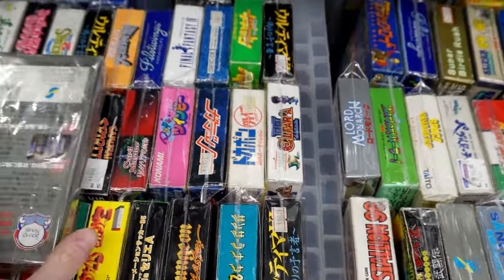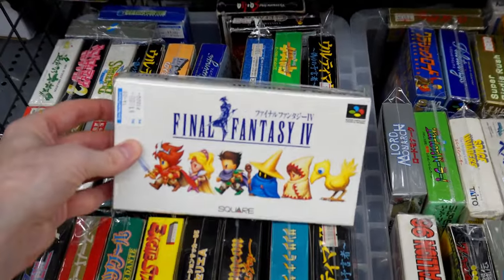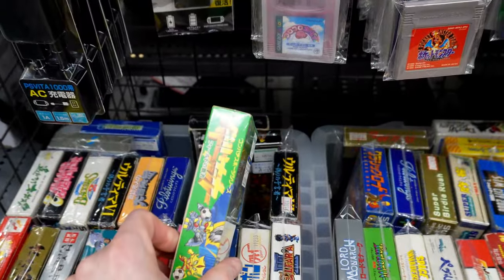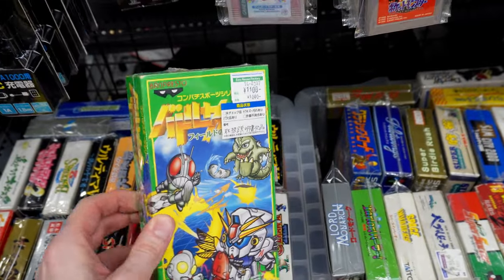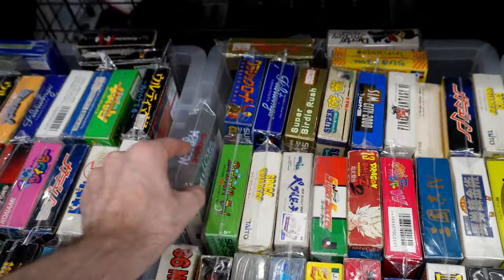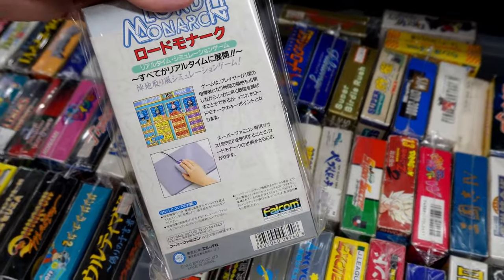Any Ultraman in here? Do you guys see Ultraman? I see Final Fantasy 4, 1980. Ultraman. What is this? Oh, close. We've got Battle Soccer with all your favorite Godzilla, Kamen Rider, and Gundam, and even Ultraman. We're getting close with Ultraman. Any Ultraman? What is this? Lord Monarch. 1,000 yen.